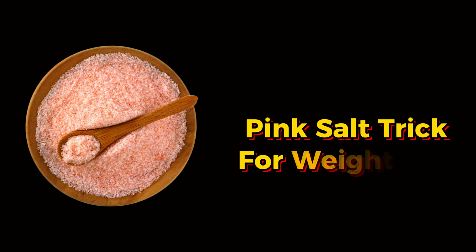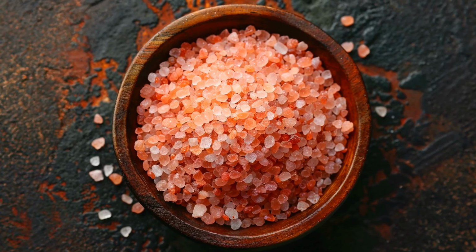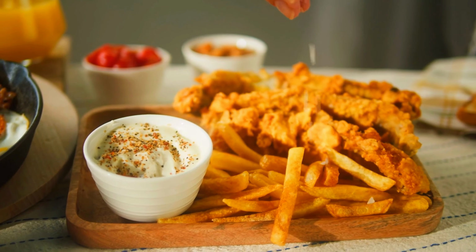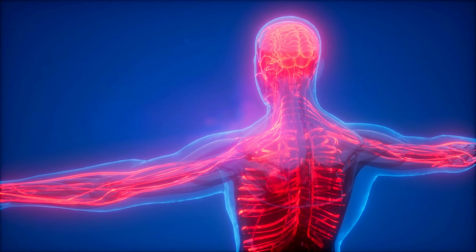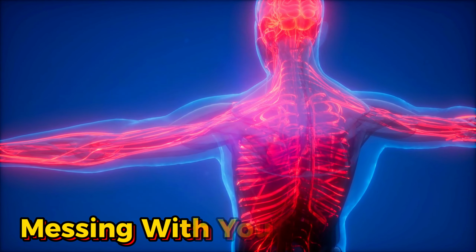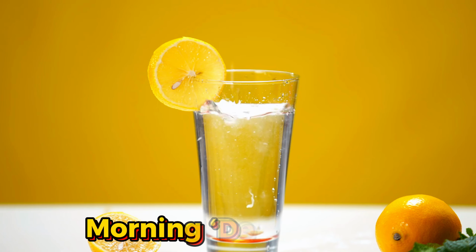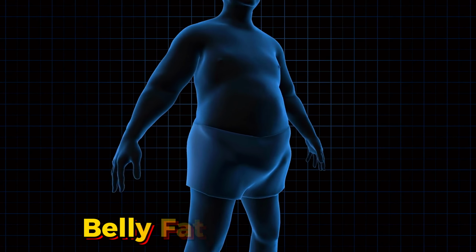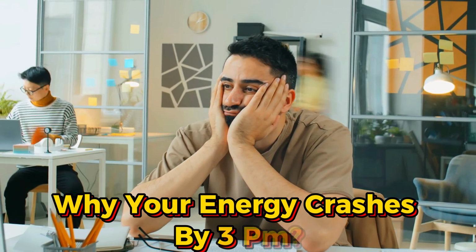Pink salt trick for weight loss. Never trust pink salt just because it's natural, because what most people are sprinkling on their food, thinking it's a weight loss miracle, is actually blocking fat burning and messing with your metabolism. In fact, that morning detox drink you think is helping, it might be the reason your belly fat won't budge, or why your energy crashes by 3 p.m.